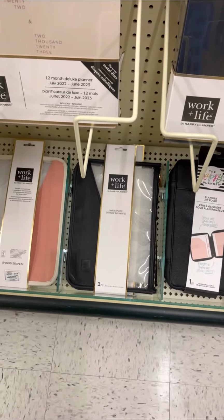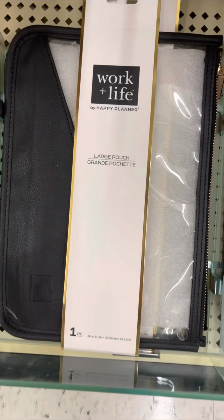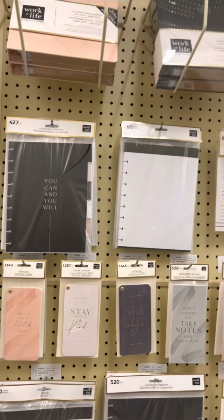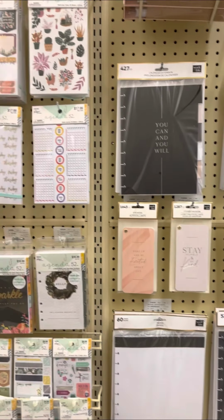Oh, wait, no, it is Happy Planner. I didn't even see that until I looked out. I missed it on the smaller one. The writing was so small. Okay, so this is like a more simplified design, I guess. And then you can just go ahead and create and make what you want.